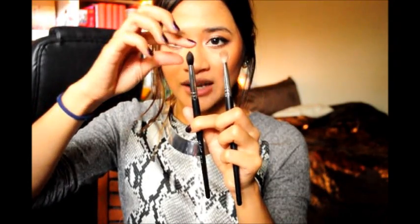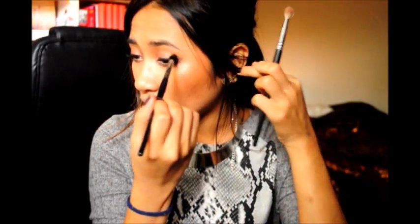It's my new favorite eye brush actually, because the tip of it is so specific and so pointed that when you apply color to the tip and then apply it to your lid, it literally makes a line, and it's just so specific.